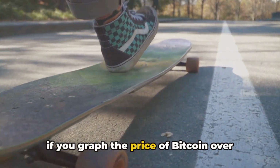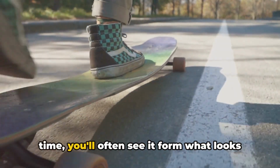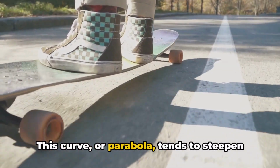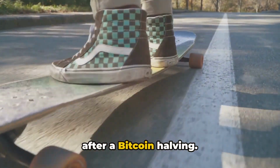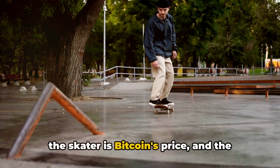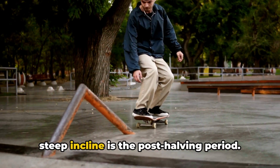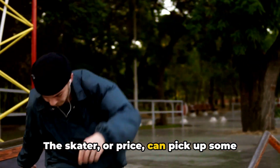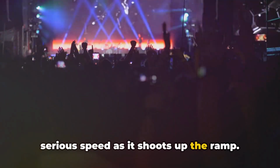Well, if you graph the price of Bitcoin over time, you'll often see it form what looks like a curve. This curve, or parabola, tends to steepen after a Bitcoin halving. Think of it as a skateboard ramp, where the skater is Bitcoin's price, and the steep incline is the post-halving period. The skater, or price, can pick up some serious speed as it shoots up the ramp.